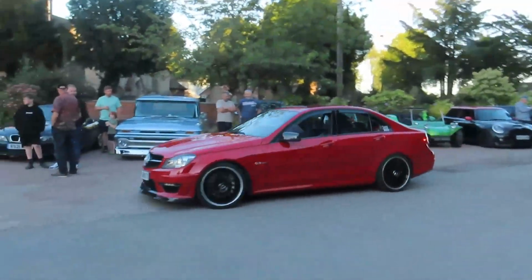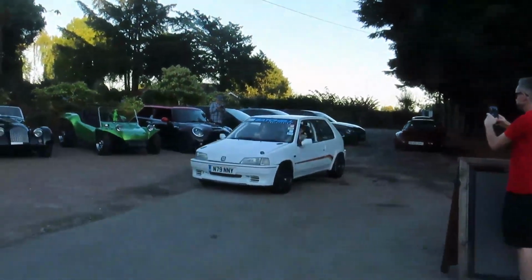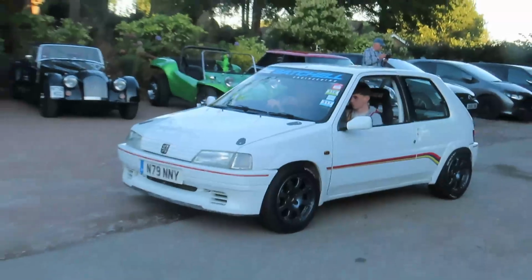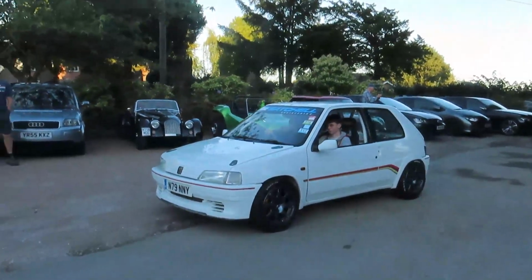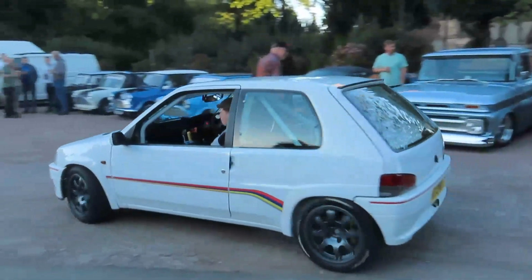The Mercedes AMG 6.3 V8. That is a Peugeot 106 sort of road rally car. Really sort of lumpy idle, indicating a fully race prepped engine. Open intake, very nice growl, 106 rally.